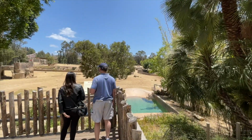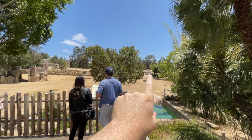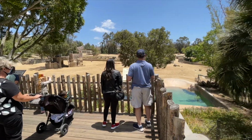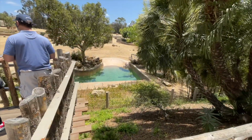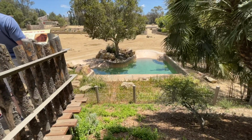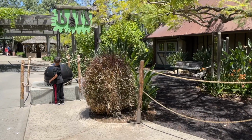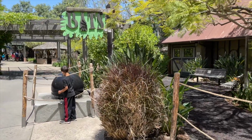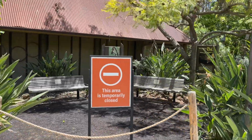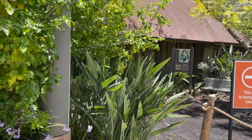As you can see, the elephants are still over there, but this is a great spot to see them if they do happen to be down here. There's another watering hole down here, and so they can go down in the water and play. Looks like the bat house is still closed. But this area is temporarily closed. Cannot go into the bat house.